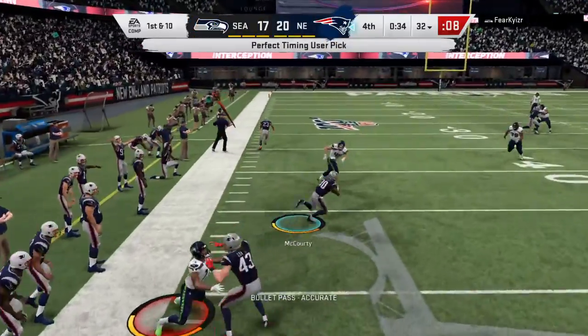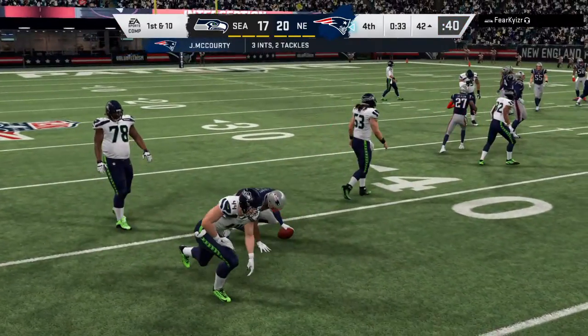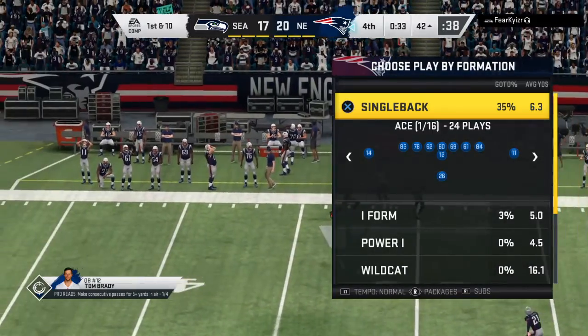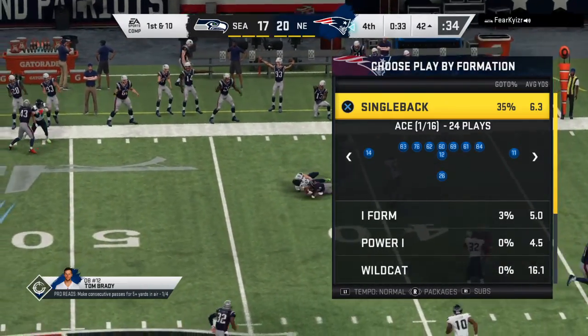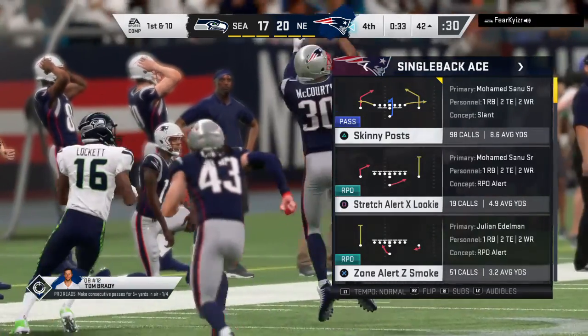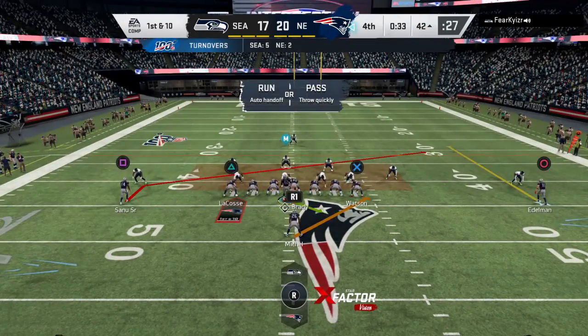A crusher there as it's intercepted. Picked off by Jason McCourty. And the return this time will go out to the 42-yard line. And that one... oh, it's going to hurt big time. You're in the 2-minute drill trying to get your guys down the field, and it's looking like they're going to go up just short, as this is definitely not his best throw, and it'll wind up being intercepted.